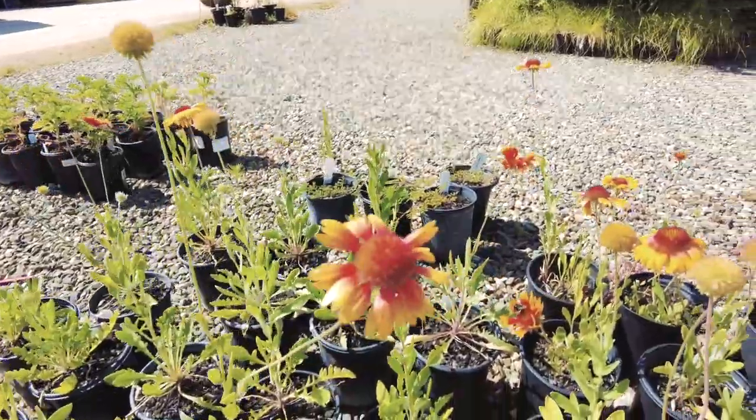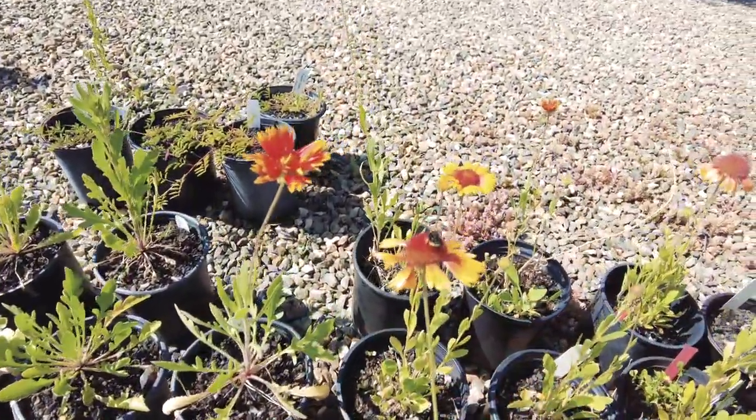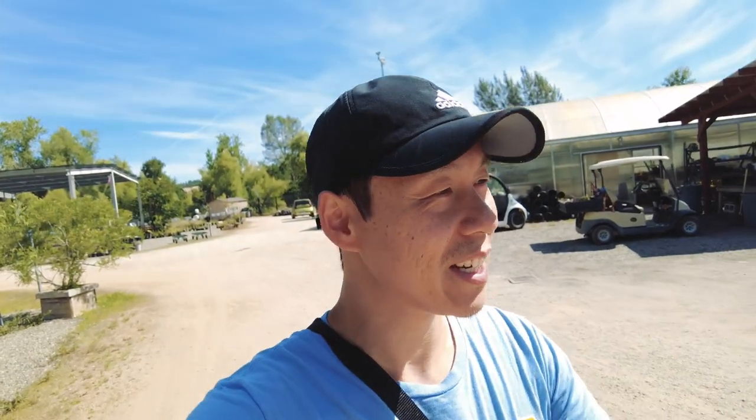Ooh, this is a pretty flower. And there's a little bumblebee on it. A little bumblebee doing its work out on these flowers. And you know that whatever plant you get out here in the nursery will do very well in the California climate. So, very interesting place.